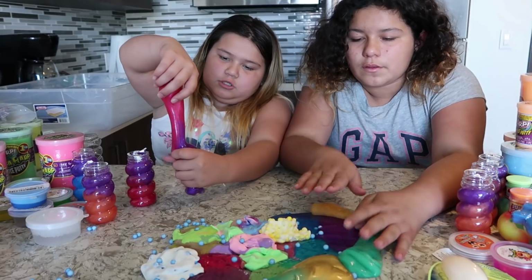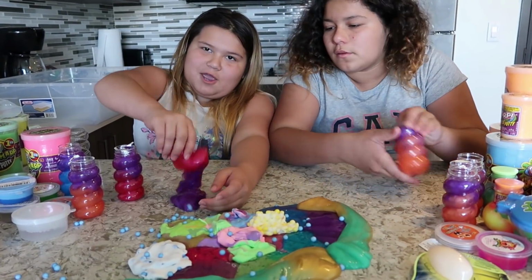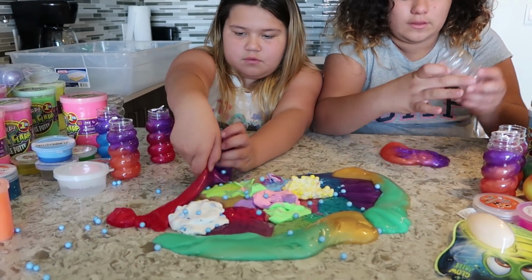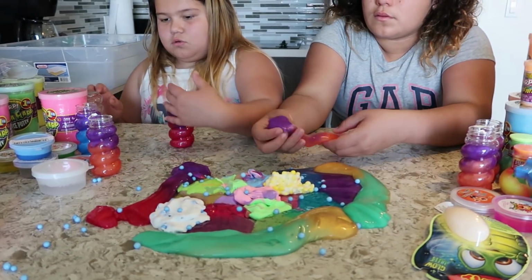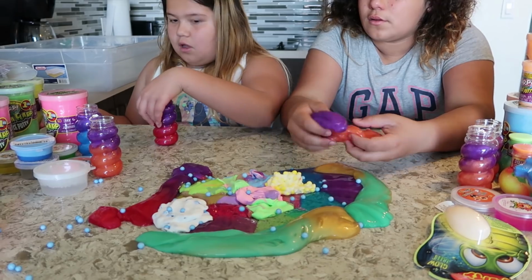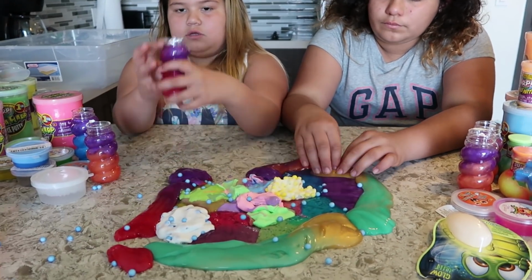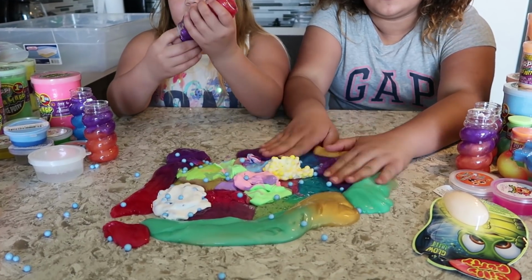Whoa. I don't like to rip jiggly slime because then it doesn't stick back. Okay, so I have three of these purple and orange ones. I have two. They're so jiggly. I just added one. That's red. I have two of these. It's so purple, jiggly, and red.